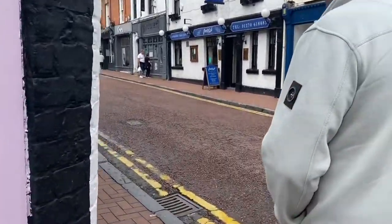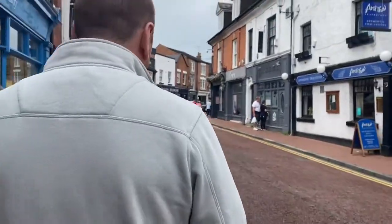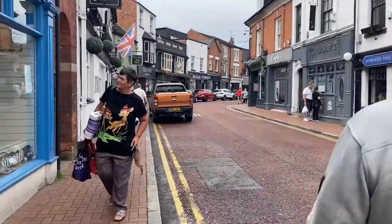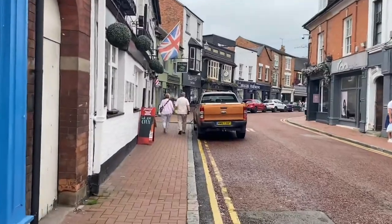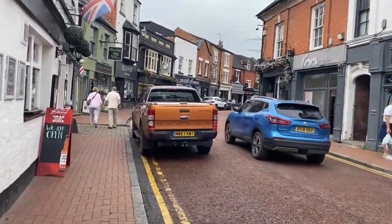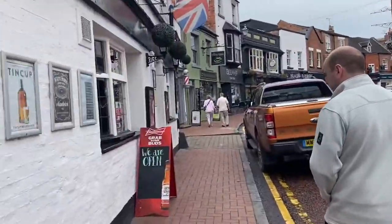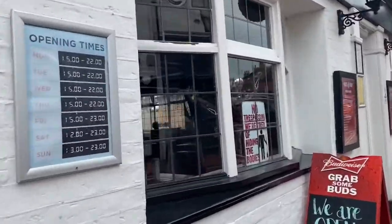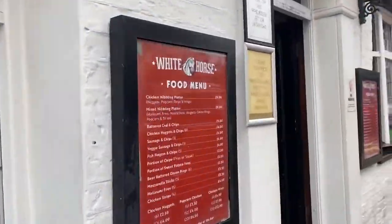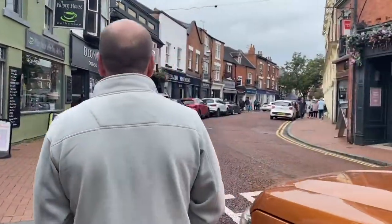Very cute, just off Pillory Street. It's really busy today. Always wanted to try that, haven't we? It's good. Thai restaurant. The White Horse now. And then on your left, always busy. They have the live music.